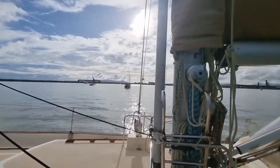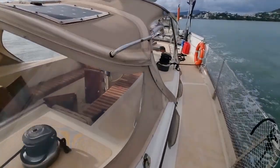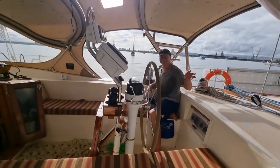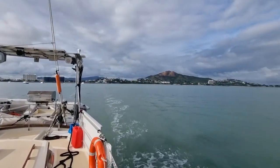Just coming past the duck ponds in Townsville. There's Sam. And there's Townsville.